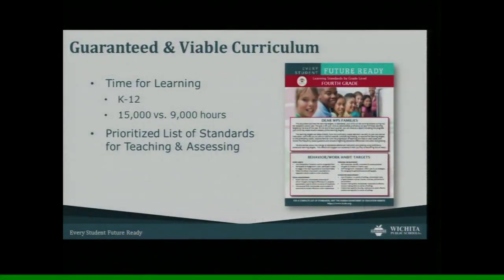So one of the things that we wanted to talk about tonight was that we know that if K-12, from our research, it would take 15,000 hours to teach all of our standards well. And we know at best we have 9,000. And that's another reason why it's so important that our kids are at school consistently, and that's one of our targets as a district. Because we need to use all of those hours, and we need to use all of those minutes as best we can.